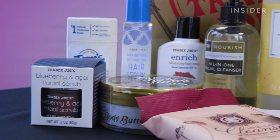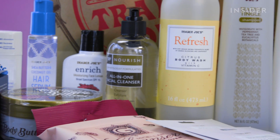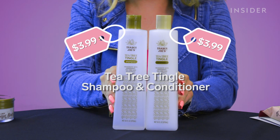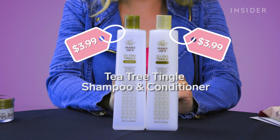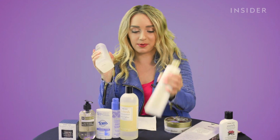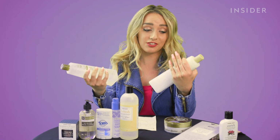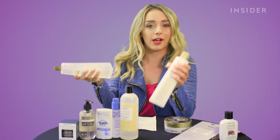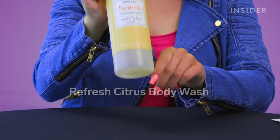So I have a good range of body, hair, and face. I am going to start with the shampoo and conditioner. This is their Tea Tree Tingle brand. This shampoo and conditioner has peppermint and tea tree, and it's going to clean my hair while alleviating dry scalp, is what it says on the back.